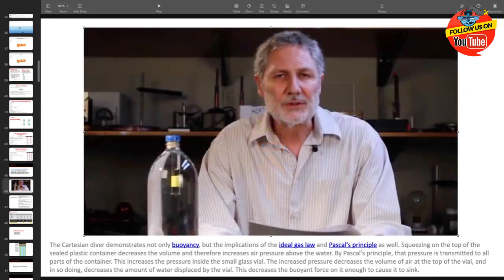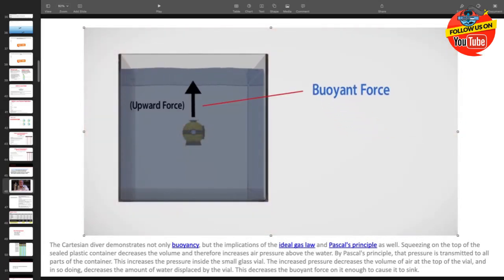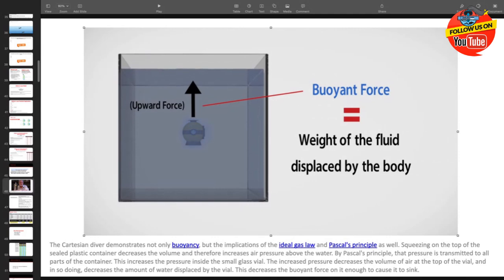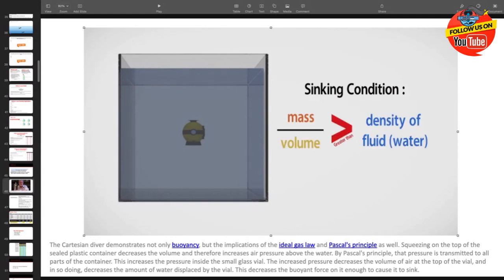The buoyant force is quantitatively given by Archimedes' law. The buoyant force on a body in a fluid equals the weight of the fluid displaced by the body. From Archimedes' law, the condition for sinking is easy to remember. Sinking occurs when the average density of the body, which is the total mass divided by the total volume, is greater than the density of the fluid, water in our case.